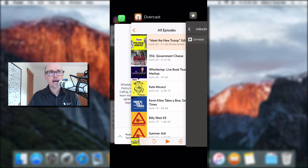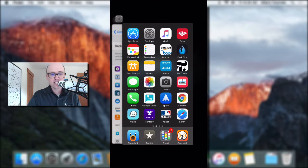But if you force quit an app, it has to start from the beginning. And so if it's an app you use frequently, you might actually get better battery life if you just don't force quit it. Just go right back into it because the app will be suspended and will restart quicker. I don't have any hard data on that, but that's just a feeling I have about that one.